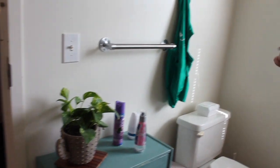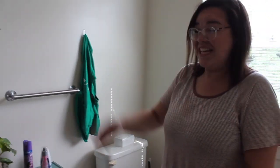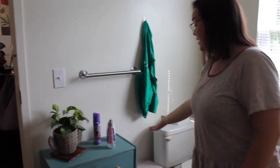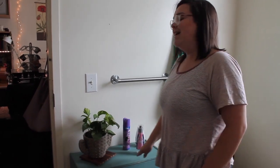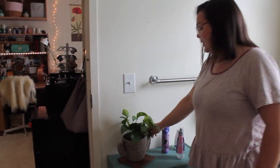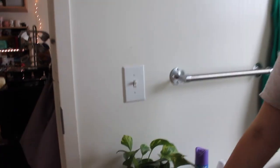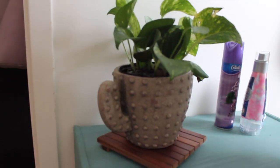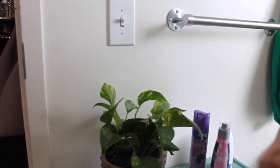And it's from IKEA originally, but one of my sister's old roommates was getting rid of it. So she's like, y'all can have it. I was like, I will take it. And she actually spray painted it, I think, which is super cute. We love the color. And then this little plant thingy is from TJ Maxx, and the wood that's under it is from TJ Maxx too. And then, I don't know where I got that plant, but you know, your basic plant stores.